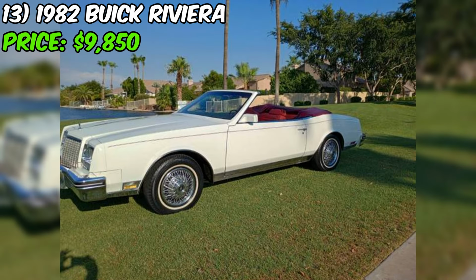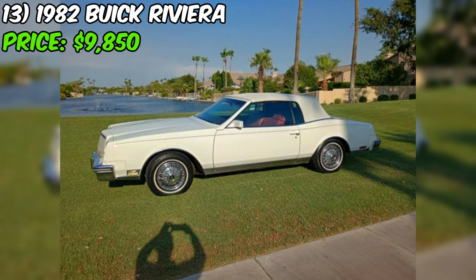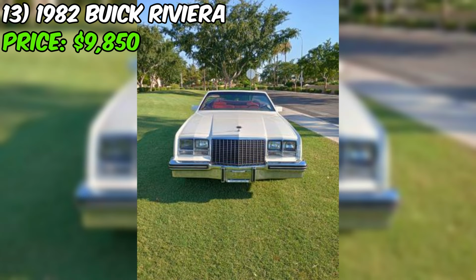But the real standout feature of this Riviera is the convertible top. There's nothing quite like cruising down the road on a warm summer day with the top down and the wind in your hair. And with power windows and power door locks, you'll have all the modern conveniences you need to make your driving experience as enjoyable as possible.